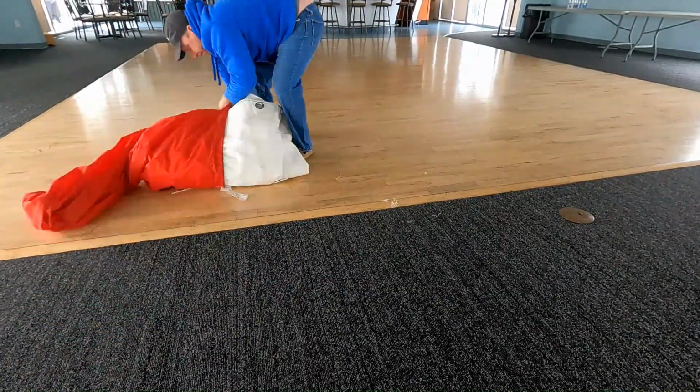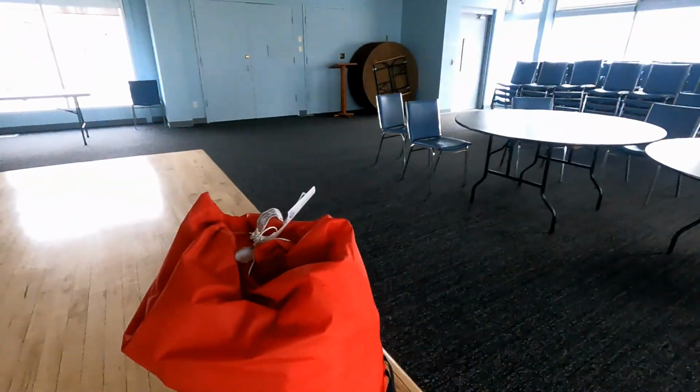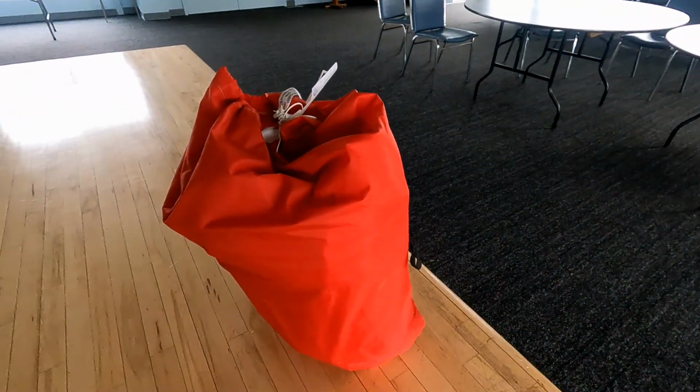That's probably not the neatest job ever, but doing this single-handedly is a bit of a challenge. Anyway, she's in the bag, ready to rock.